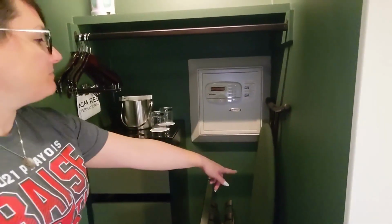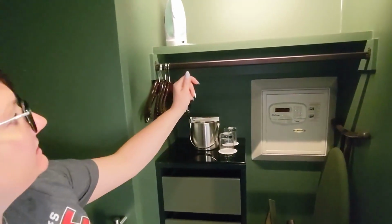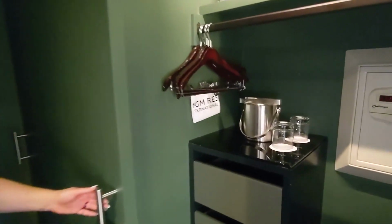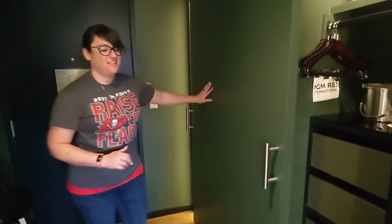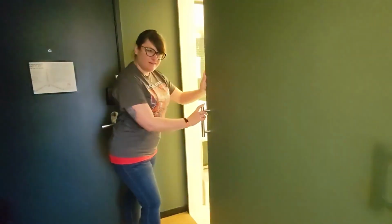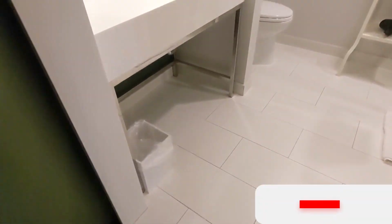They've got your ironing board. It's like a swank ironing board that matches the wall perfectly. Don't know how they did that, but they did. Got hangers, your ironing board, 2 cups, tiny little ice bucket. I like that. And your safe. Then this door. You see it has 2 handles, 1 on each side, because guess what? It's the sliding door to Narnia, aka your bathroom.